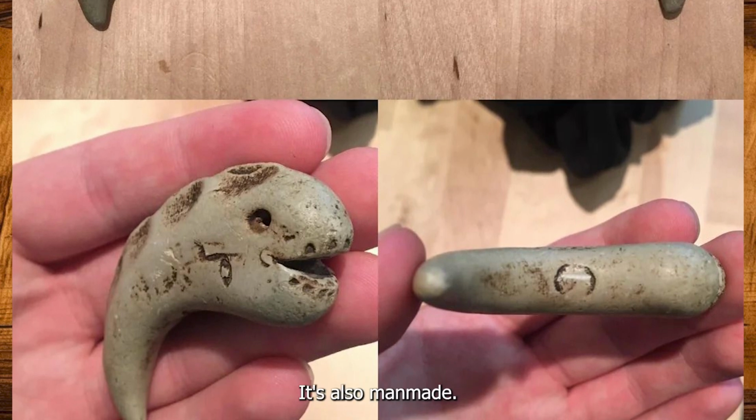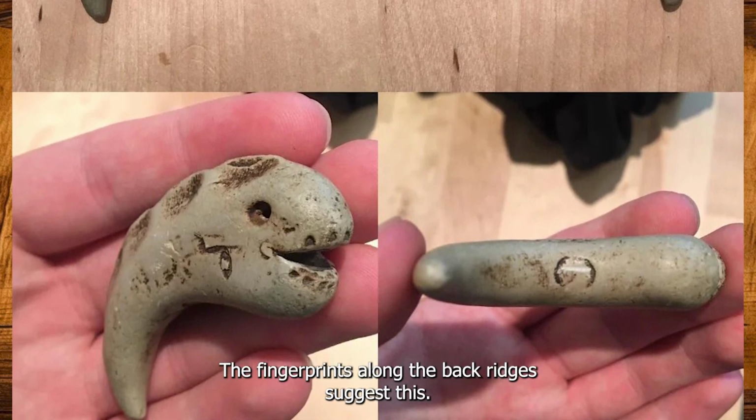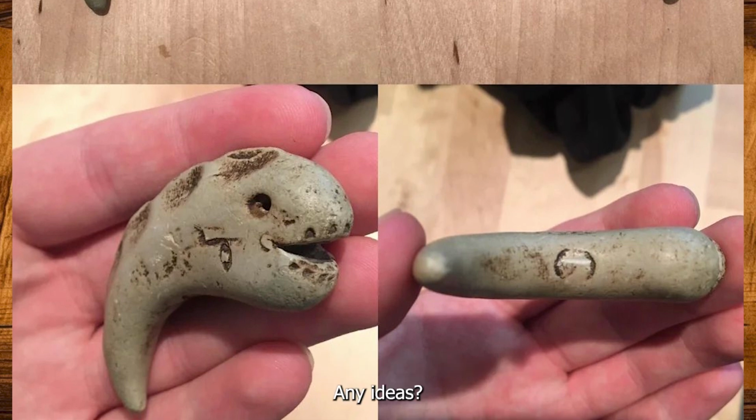It's also man-made. The fingerprints along the back ridges suggest this. Any ideas?